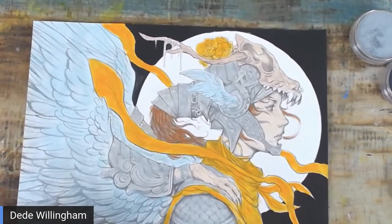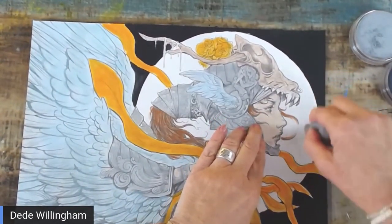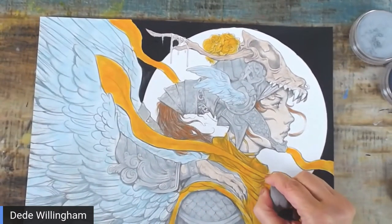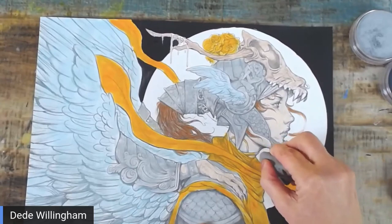Alrighty, so let me clean out some of the moon there. It's gonna be hard to keep that clean the whole time, I think. I'll just make sure before I spray it that I got it really nice and defined.